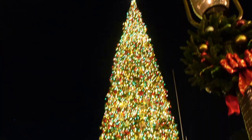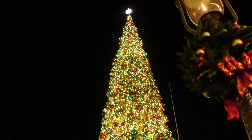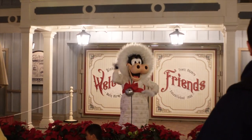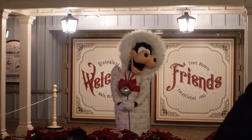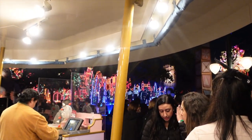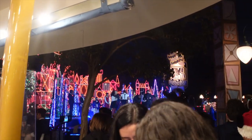Here is the main star, the Christmas tree. And the Christmas tree looks amazing. Clarabelle looks so adorable in her holiday outfit. Look at her go, how cute. Looks like Gwen Stefani is going to be performing soon right here at the stage.